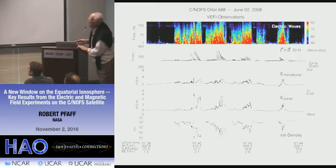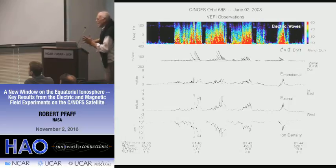Yeah, meters per second. And yes. Is that an actual motion? Yeah, the plasma is actually moving. Yeah, it is a motion relative to the background. There's a small drift here, which you really can't see on this scale, a fraction of a millivolt. So that's the ambient drift, and then these depletions are actually moving.